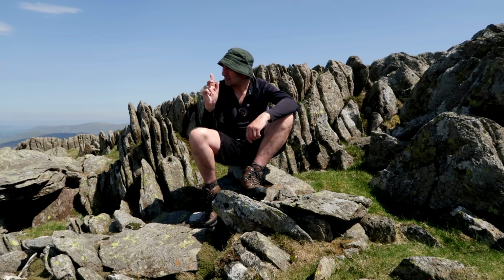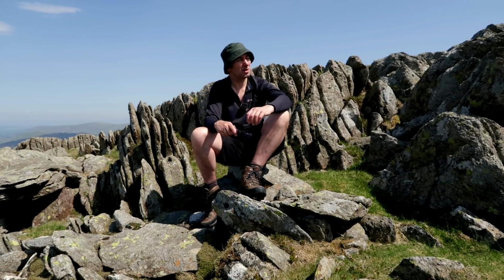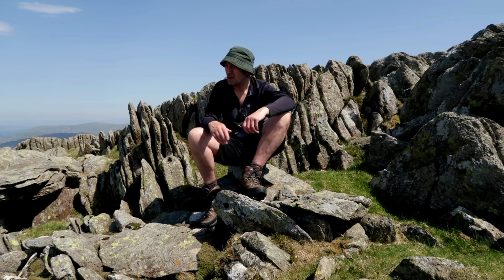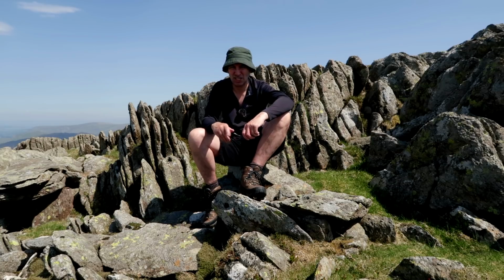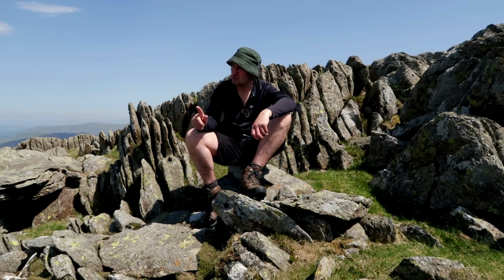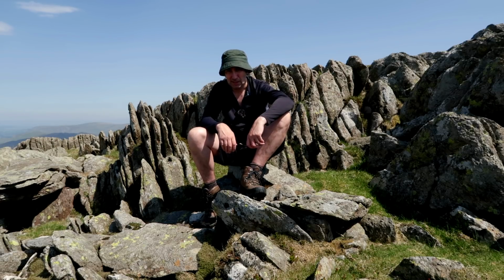Dove Crag. I'm going to head up to Hart Crag now. It's about, what, 2 o'clock in the afternoon, so maybe another few hours until that sun starts to dip and we start to get some nice shadows. From Hart Crag I'm going to move up to the highest fell of the day, which is Fairfield. Join me in a bit.